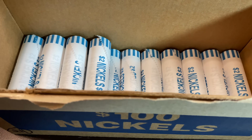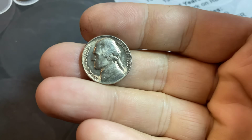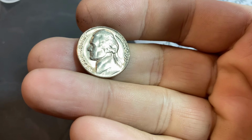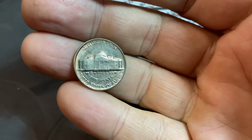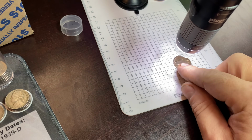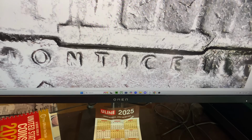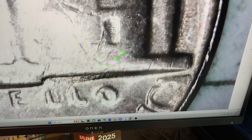Roll number 36 is going to give us a semi-key-date Jefferson nickel, and at first I thought it was going to be a proof coin. You can see it has that proof look to it, 1955, and it is a Philadelphia. And I know it looks like a proof, but a proof strike would have much better detail and would have some full steps. This coin looks like it's been polished.